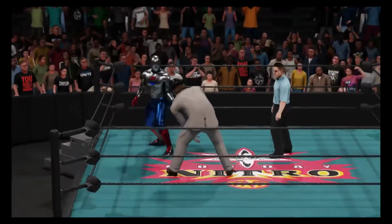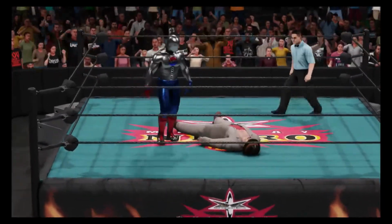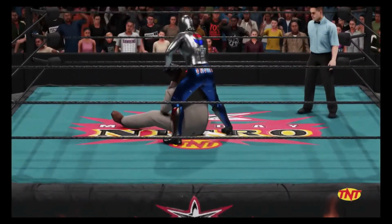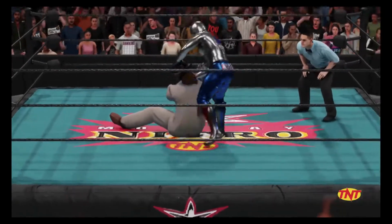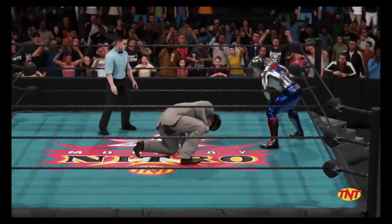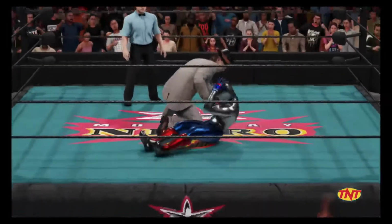Looks like he's starting to falter. What a series of strikes from one of the most prolific strikers in the game. But he's got to capitalize now. That's how you wear down your opponent. Oh my goodness, this hurts. He's looking at it. Nope, reverses it.